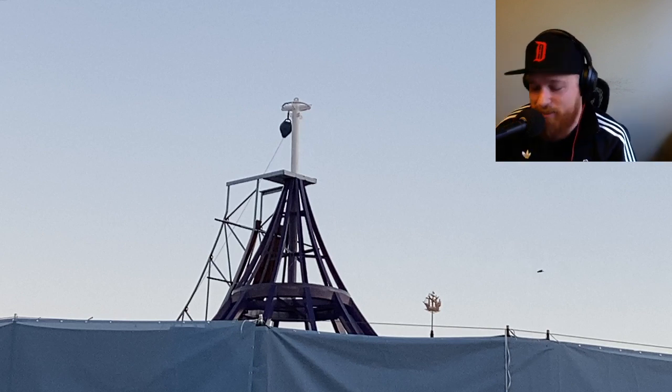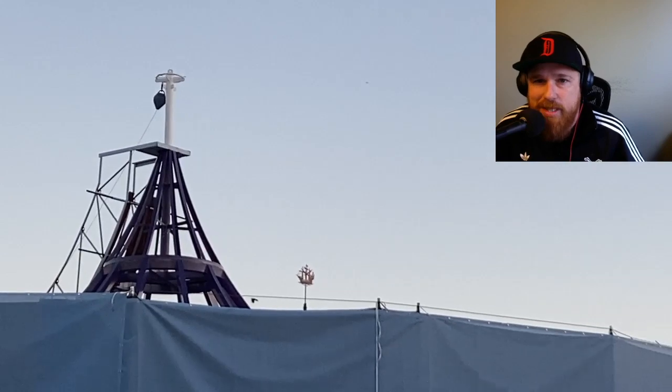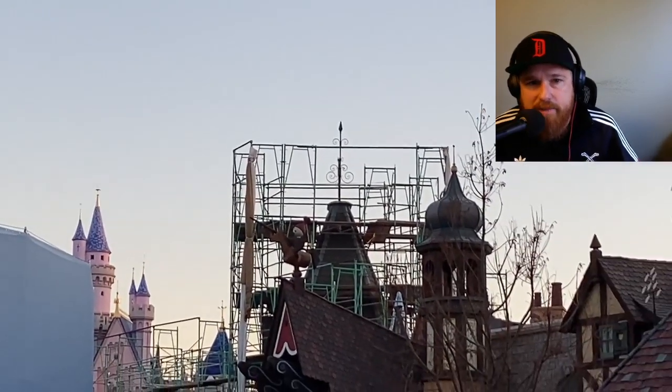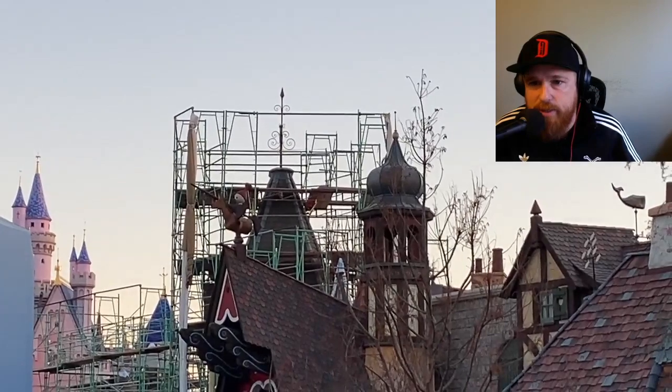I love that. Let's keep looking at this construction here of the carousel. And like I said, you can't really see that much. You could see it scale, but I did have to pan back over and look at a little bit more of Snow White for us there, just to see how much scaffolding is around that whole thing.